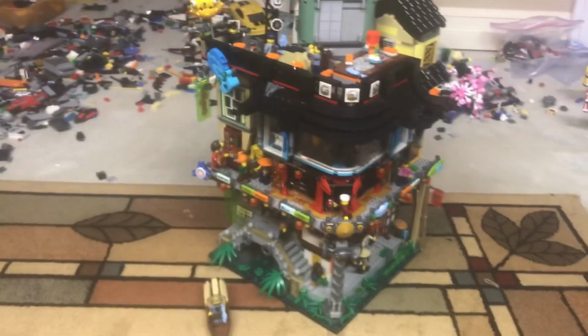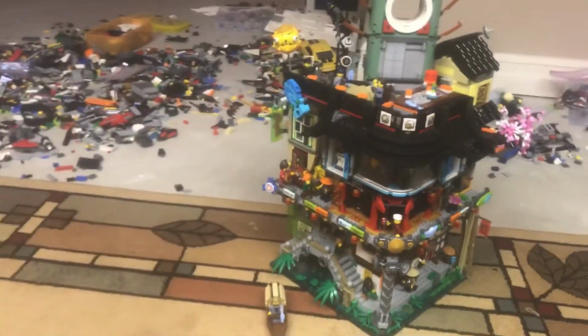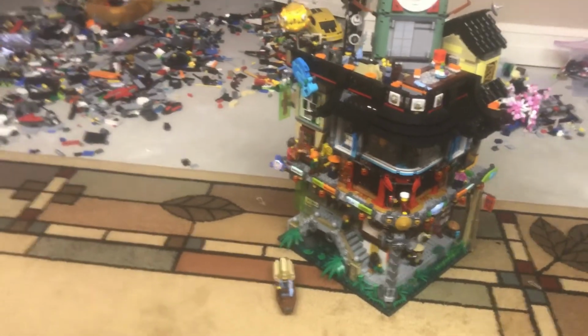Oh my god, it's so hard to sit down when you get old. But yeah, it's Ninjago City. It's my favorite set in the collection. I will be doing a review on this. It's probably going to be a very long review. It's like 30 or 40 minutes. There's so much to talk about with this set. I cannot wait to do it.